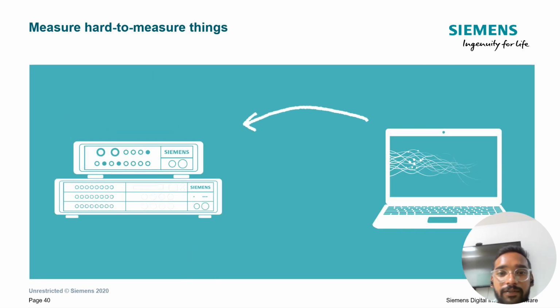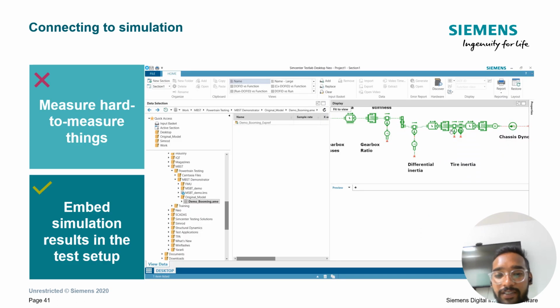So linking test and simulation is not only about validating and providing realistic inputs. A well correlated model can give more insights into the behavior of your structure by simulating data, which otherwise would be very difficult to test.